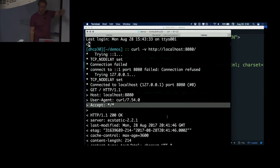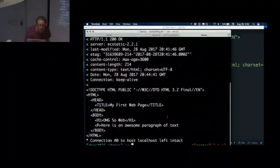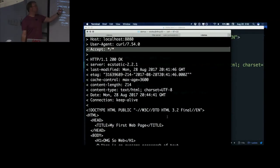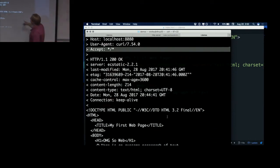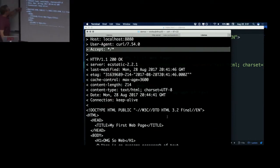Okay? The other side of request architecture is a response. And now, we can tell because the arrows are pointing the other direction, we have the server responding. It's like HTTP 1.1, no problem. Literally okay. Ecstatic. 200. What's that? Ecstatic. Yeah, that's what this little HTTP server on Node is called. It's called ecstatic, right? Ordinarily, this would say Apache or Nginx or something sexy like that, but here we're just using this little one. We get a last modified date on what we're sending down. We get this ETag, which is, I don't know. We'd have to look it up.